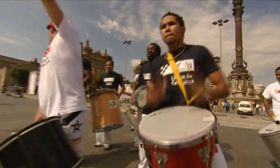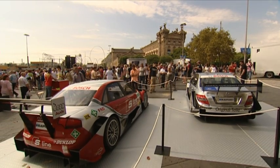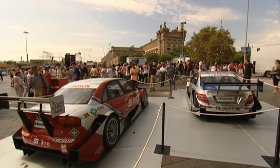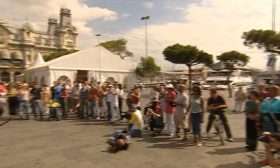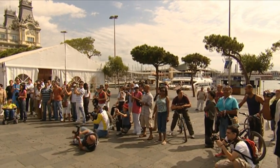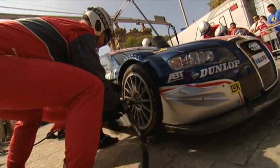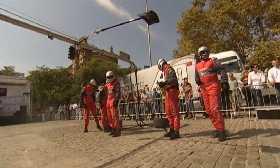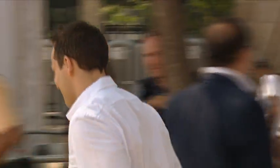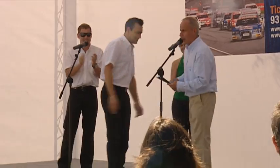The DTM opened the race weekend in Barcelona with a crowd-pulling spectacular as the cars took to the heart of the city to raise awareness of the events here in Catalonia. A DTM show day stage between one end of Las Ramblas and the statue of Columbus included pit stop demonstrations. Naturally, the DTM stars were there to greet the fans personally. Gary Paffett and Matthias Lauda were there, so too was Tom Christensen.